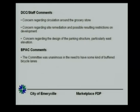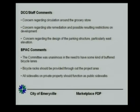BPAC was generally supportive of the project, but it was unanimous in the need to have some kind of buffered cycle lanes. What they're proposing right now are shared lanes, and they will talk a little bit more about how the new Shellmound Street is going to get divided into sidewalk and travel lanes. They felt that the bicycle racks should be provided throughout the project area, and that all sidewalks, even if they're on private property, should function as public sidewalks. This is easily achieved through easements that we would have as conditions of approval.